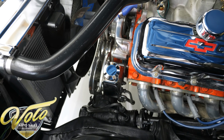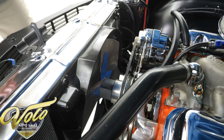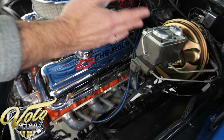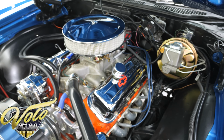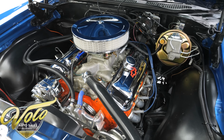timing cover, chrome alternator, although some of the chrome is flaked off, chrome power steering pump, and then we've got a new brake booster, master cylinder. It all looks brand new. New wiper motor. Squirters are hooked up. Under the hood's painted beautifully. So nice looking motor compartment.